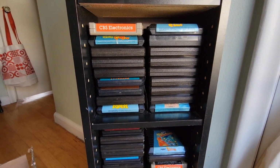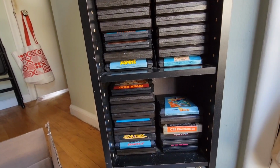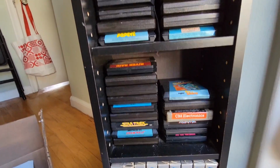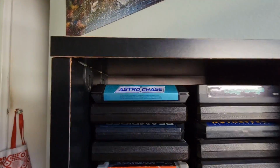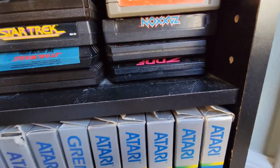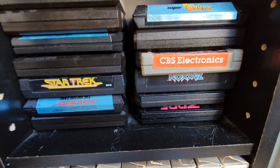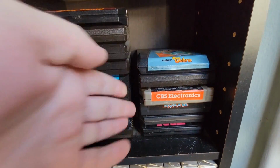As you can see, we got all the more Parker Brothers, more of the great CBS electronic games, and then all the way down to Zone Ranger. So basically from Astro Chase all the way down to Zone Ranger, we are now complete, thanks to Steve again allowing me to borrow his Meteorites.